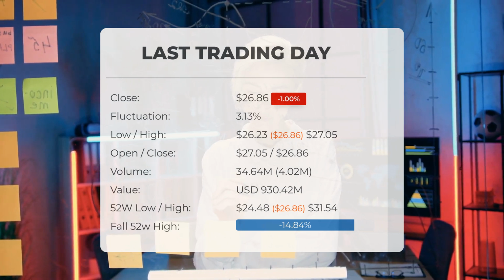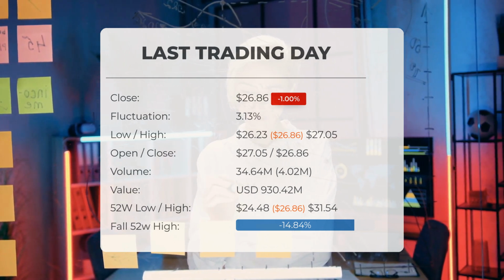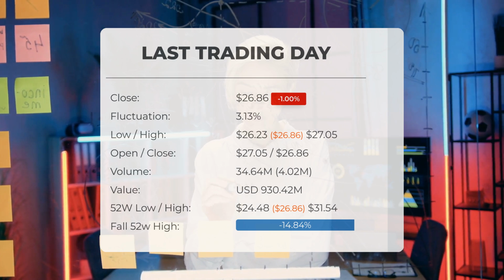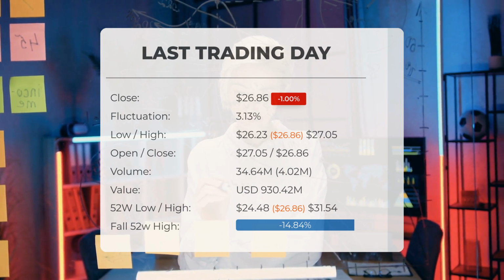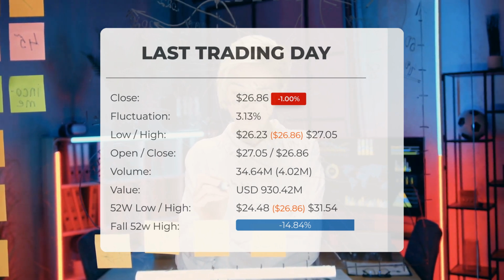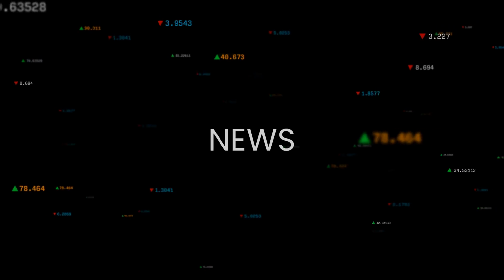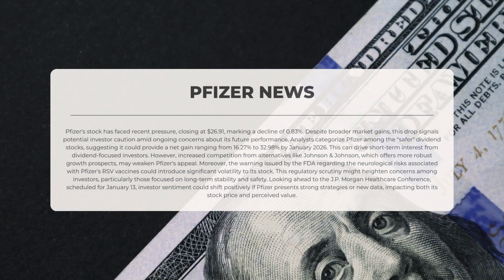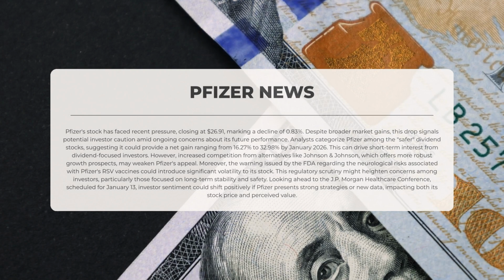Currently, the price sits 14.84%, or $4.68, below the 52-week high, and 56.47%, or $34.85, below the all-time high of $61.71 achieved on the 20th of December, 2021. Pfizer stock has faced recent pressure, closing at $26.91, marking a decline of 0.83%. Despite broader market gains, this drop signals potential investor caution amid ongoing concerns about its future performance.